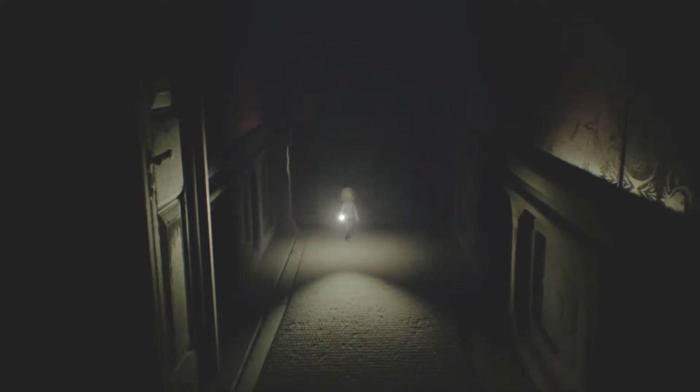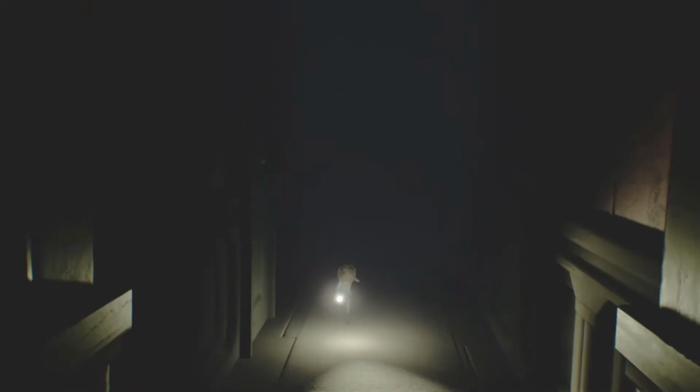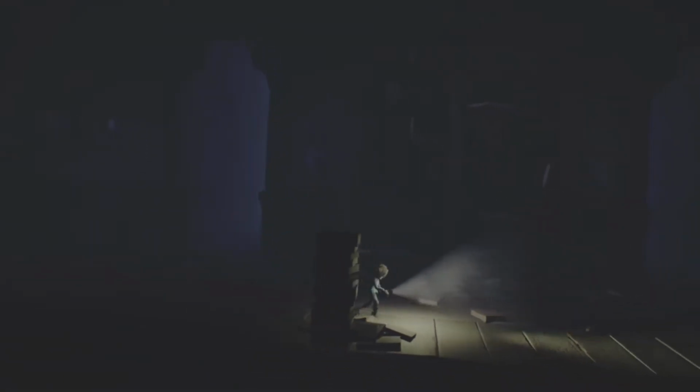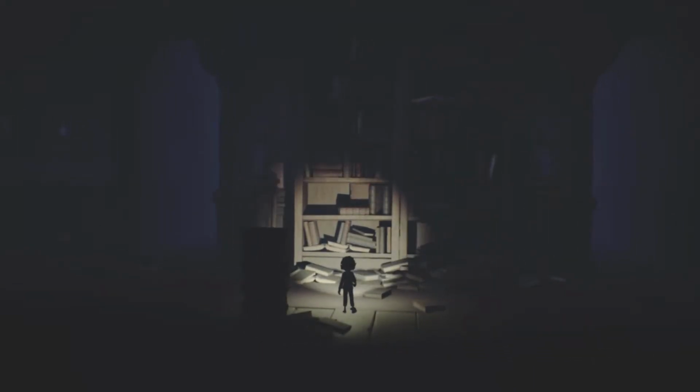I also very much do not like this corridor. So let's quickly go back out. This place isn't kept in sort of the best condition.